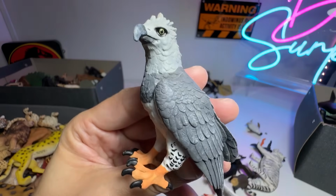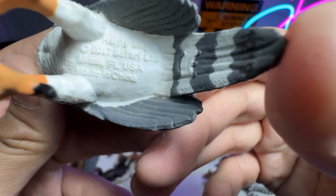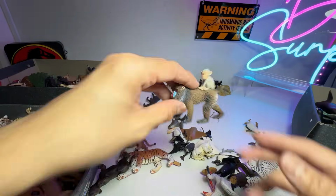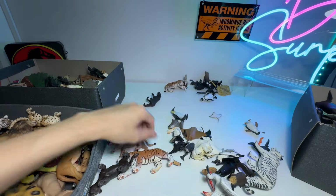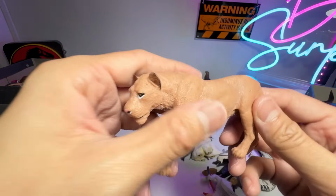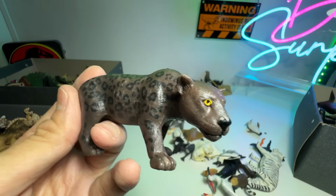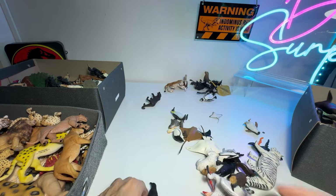I think this is a peregrine falcon, if I remember correctly. Oh, it's a harpy eagle. I beg your pardon. Harpy eagle. A mandrill and a baby on his back. That's cute. Another tiger, guys. Too many tigers. Way too many tigers. Lioness. And a black panther. Gorgeous stuff.